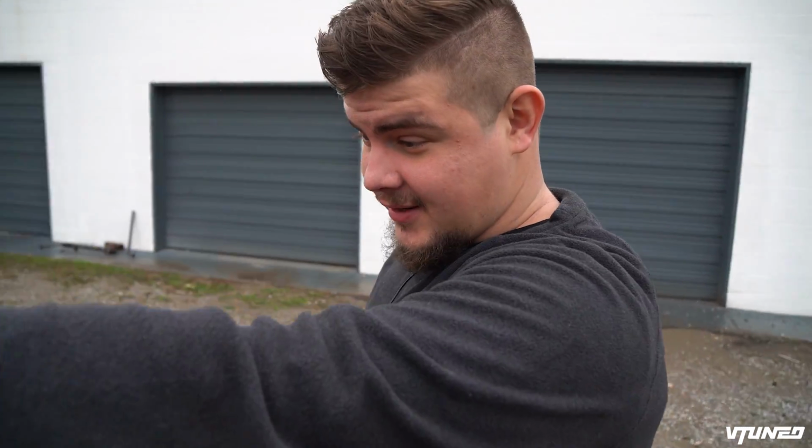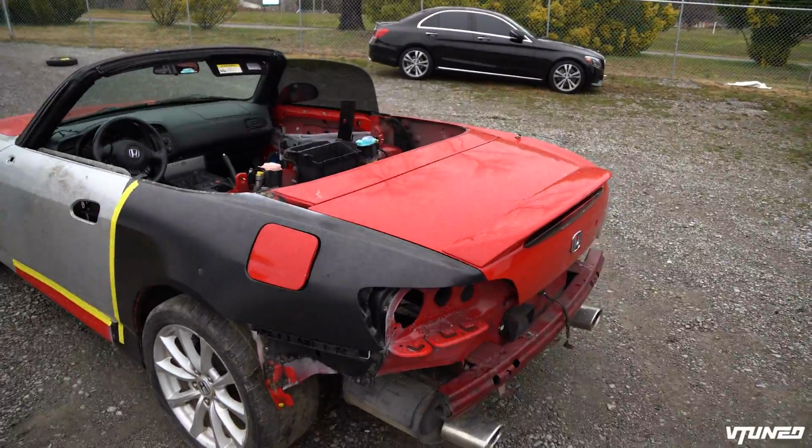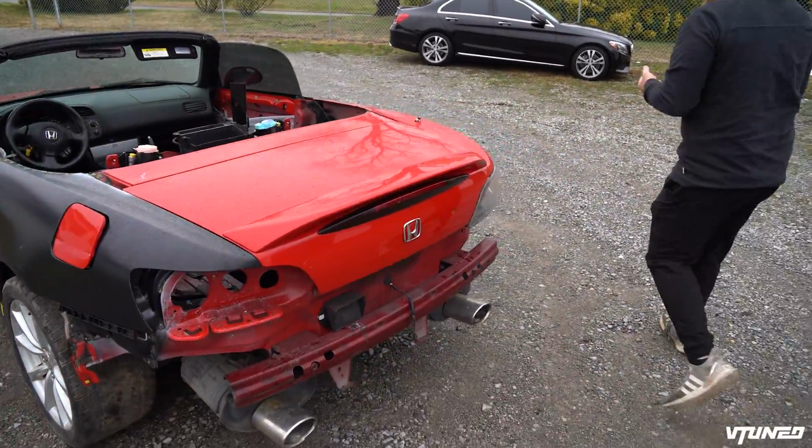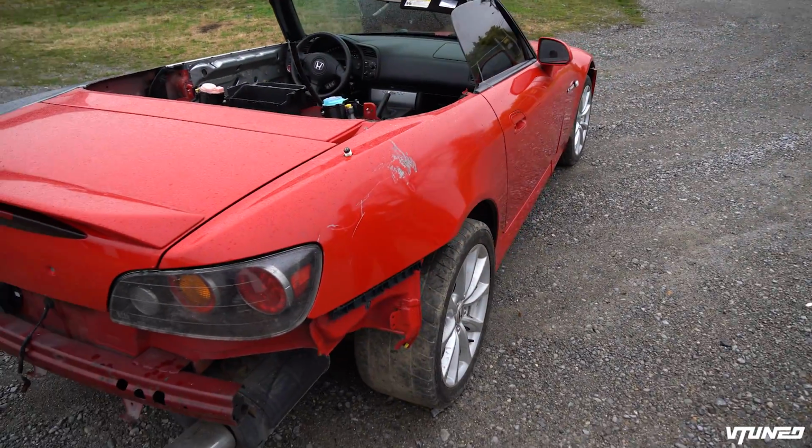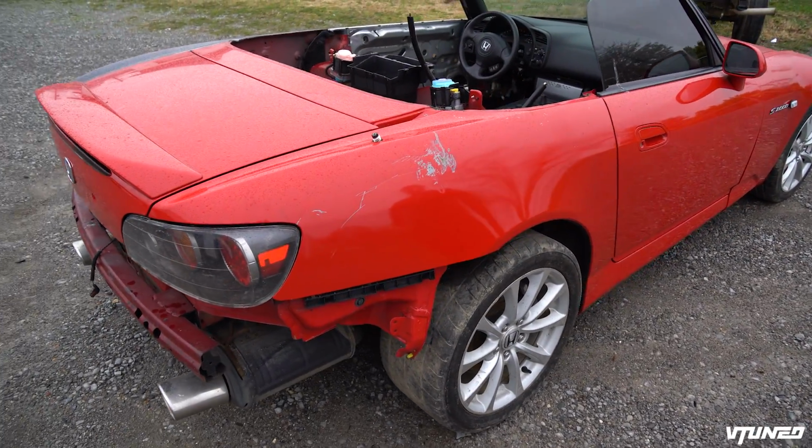But pretty much this entire side right here is perfectly ready to go for body work. Same thing with this side right here. No major dents, just a little minor dents and scratches. Nothing too hard. We'll be able to knock all that out pretty good.